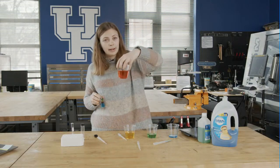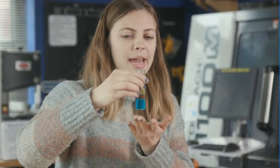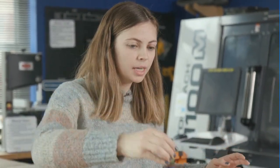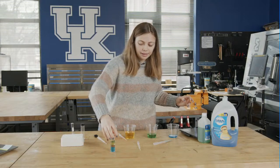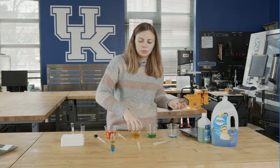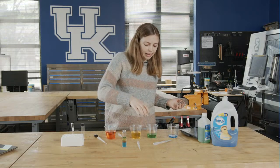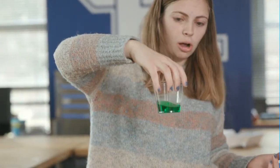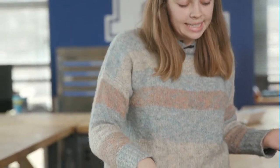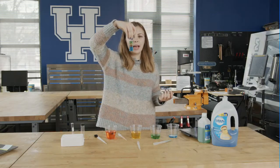And then water has a density of 1. So we were able to put that on top, and all those densities are close. Because soap is so much thicker, it was still able to remain separated. Then vegetable oil has a density of 0.93. So we were able to add that on top to create another layer. And finally, we could add our isopropyl alcohol, which has the lightest density of 0.79. So that's why it's able to go on top.